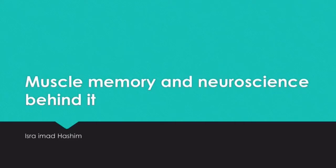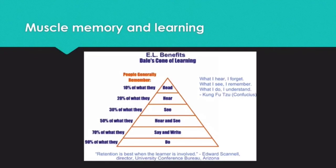So, when it comes to learning, what's the most efficient way of learning? It was found that people in general retain only 10% of what they have learned through reading, only 20% through hearing and 30% through seeing it themselves. But you retain almost 90% of the information you get if you get involved in the act of it, so doing it yourself.